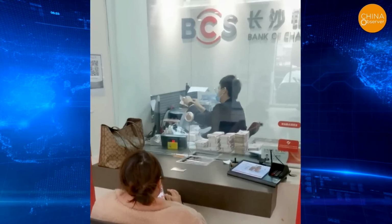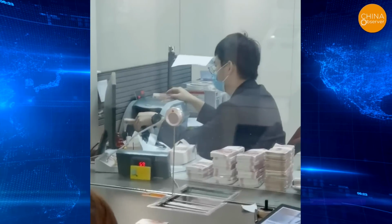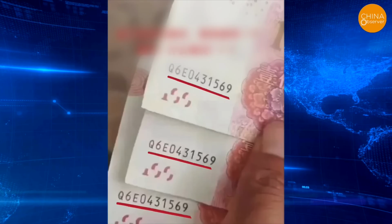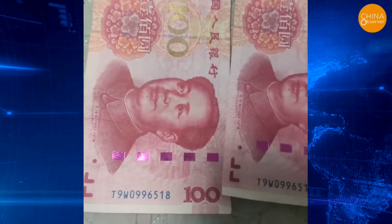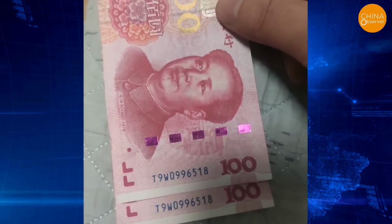In recent years, instances of duplicate serial numbers on Chinese banknotes have surfaced multiple times, with the problem appearing to worsen. On September 10th, a netizen shared a photo of three 100 yuan bills with the same serial number. Similar cases were reported in April 2023 when two 100 yuan bills with identical serial numbers were shown online.